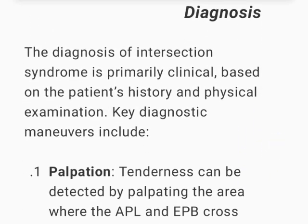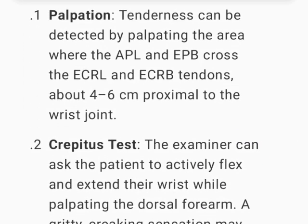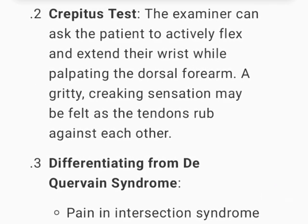Diagnosis. The diagnosis of intersection syndrome is primarily clinical, based on the patient's history and physical examination. Key diagnostic maneuvers include: 1. Palpation. Tenderness can be detected by palpating the area where the APL and EPB cross the ECRL and ECRB tendons, about 4 to 6 centimeters proximal to the wrist joint. 2. Crepitus test. The examiner can ask the patient to actively flex and extend their wrist while palpating the dorsal forearm. A gritty, creaking sensation may be felt as the tendons rub against each other.